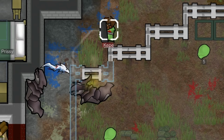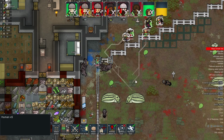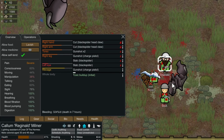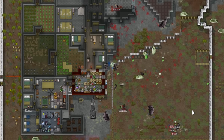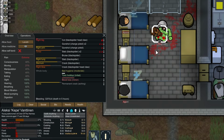Kepe with his riot shield ran in, attempting to take their hits and get them into melee range. The plan worked, but in doing so, Kepe was downed, heavily injured. However, his sacrifice had been worth it. The colony was safe without suffering any permanent damage. At least half the colony was severely injured and needed urgent medical treatment.